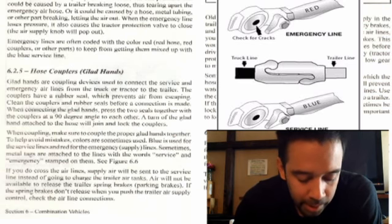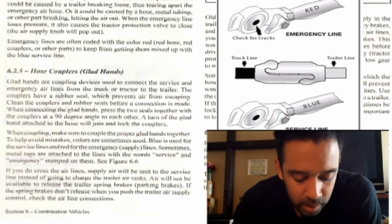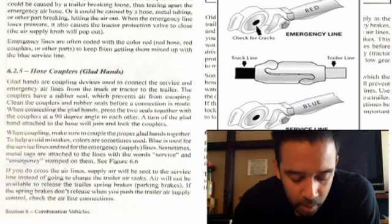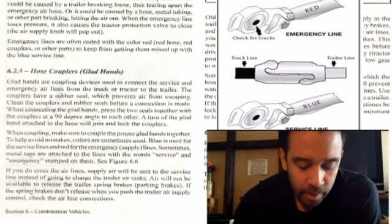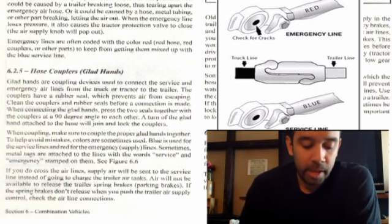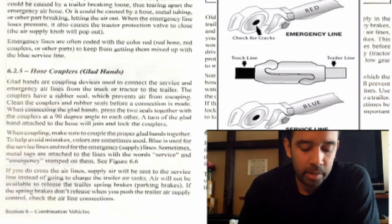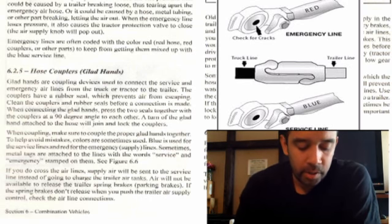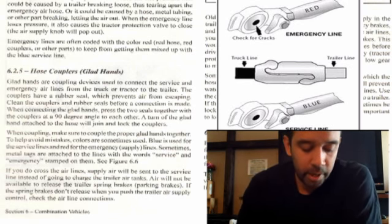Hose couplers, called Gladhands. Gladhands are coupling devices used to connect the service and emergency air lines from the truck or tractor to the trailer. The couplers have a rubber seal which prevents air from escaping. Clean the couplers and rubber seals before a connection is made. When connecting the Gladhands, press the two seals together with the couplers at a 90-degree angle to each other. A turn of the Gladhand attached to the hose will join and lock the couplers.